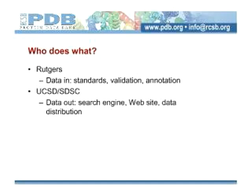And then they're responsible for all aspects of data distribution. It used to be that the relationship between Rutgers and San Diego was very clear. That is, they did one thing and we did something else. But as time has gone on, data in and data out merge.